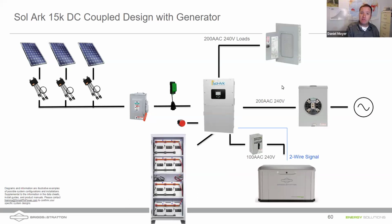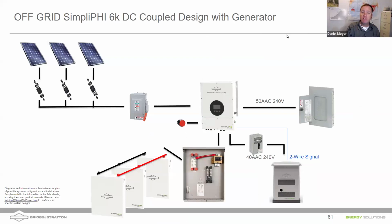No backed up loads. Everything's backed up here, right? Everything's downstream of that Solarc as well. All backed up loads, a whole home backup. Whole home backed up, yeah. Off grid is something definitely we can do. There's no grid here. This is a whole home backup. This is a whole home power here, essentially, with that as well.